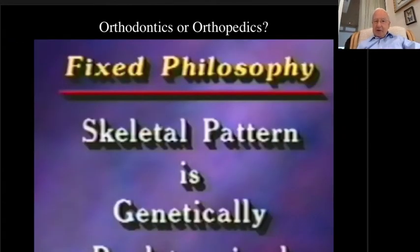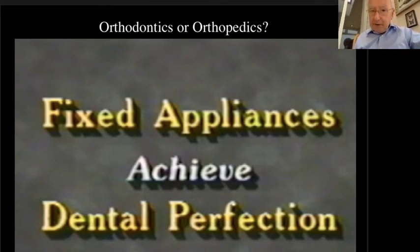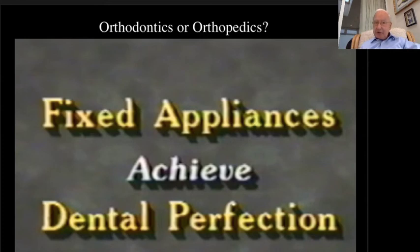These are just fundamental questions at the start of treatment when we choose between orthodontics or orthopedics. For generations in the 20th century, we followed the fixed philosophy, and we believed that the skeletal pattern is genetically predetermined, and therefore we can't change it. Fixed appliances fix teeth. They achieve dental perfection, and if that is our objective, we choose fixed appliances. We attach little handles to the teeth and apply gentle forces measured in ounces to move the teeth through alveolar bone.